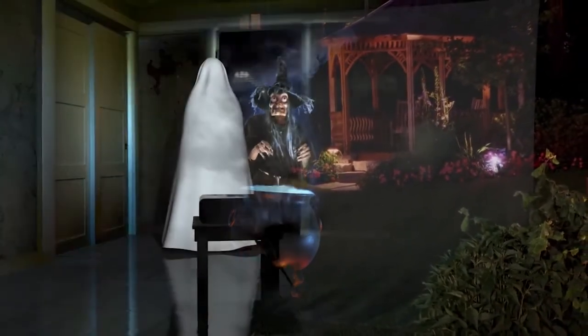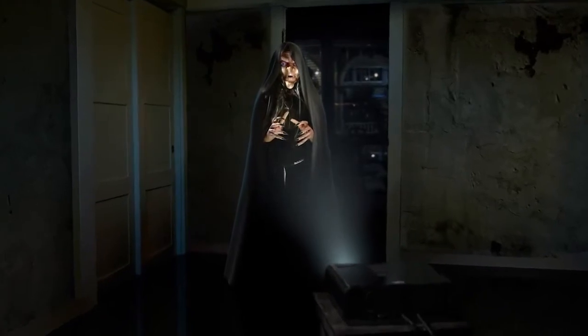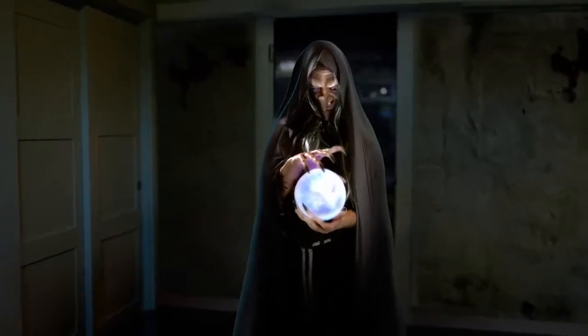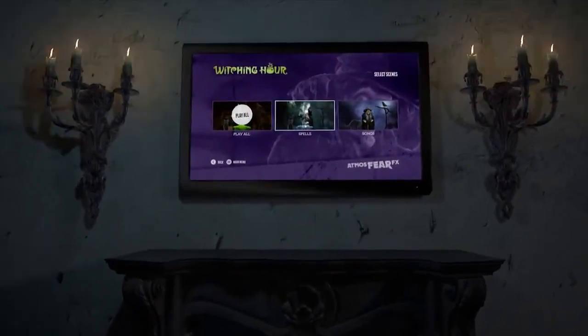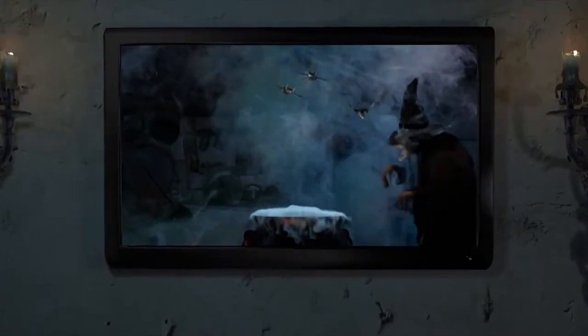Or try the all-new 3DFX prop display mode and astound trick-or-treaters when an inanimate shroud comes to life to perform whimsical feats of witchcraft in a whole new dimension. Includes multiple routines that can be displayed on a single Atmosphere 3DFX form. Our digital decorations are easy to use. Customize your experience from a simple DVD menu and press play.